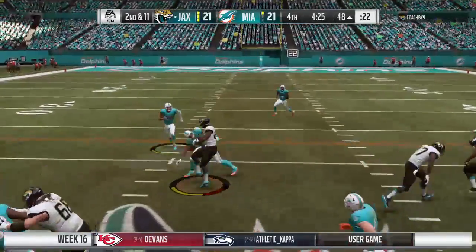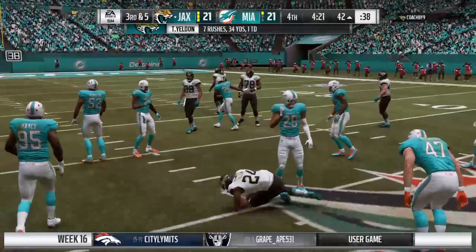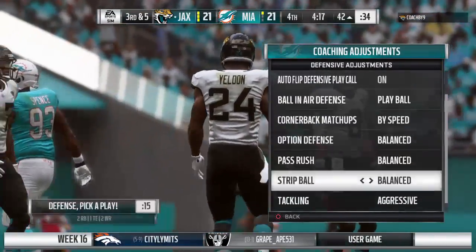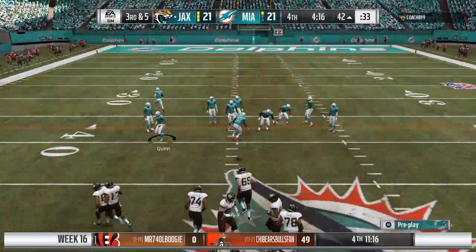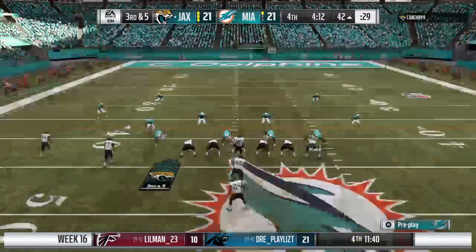Now a handoff to Yeldon. Broke through some contact, but unable to reach the 40. He gets them a little over half of what they needed. Now they're looking at a 3rd and 5. But you've got to give kudos to your offensive line and the guy carrying the ball because they were in a 2nd and long situation. It seemed pretty dire, but they brought it back to 3rd and manageable with that run.